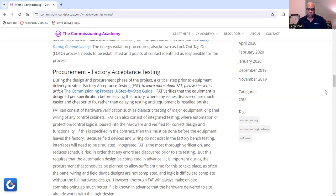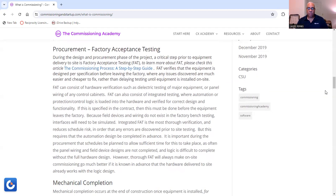If this is specified in the contract, then this must be done before the equipment leaves the factory, because field devices and wiring do not exist in a factory bench testing, and interfaces will also need to be simulated. So you have to make sure that everything is in the contract. And when I mean in the contract, it's specified in the contract before anything can be tested and simulated. So integrated FAT is the most thorough verification, and it reduces schedule risk in order that any errors are discovered prior to site testing.